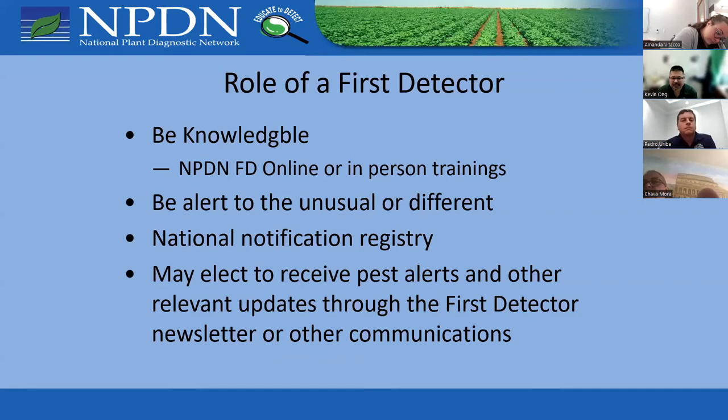There is a national notification registry. I think if you get online to the national first detector website, there's some place where you can register yourself to make sure that you get the newsletters and so on. That's what we call the pest alerts and other updates through the first detector newsletter. Over the past few years, it has slowed down quite a bit due to budget situations, but I think they're bringing it back at the national level.